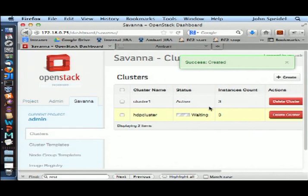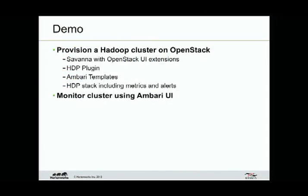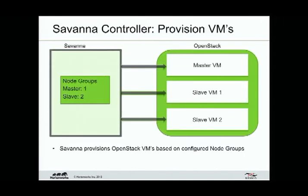All right, so we're going to go through several phases here. The total time for this takes about 10 minutes. As you can see, we have 3 particular instances we're going to create, the master and 2 slaves. It's going to go through various phases. If we could go to the slide deck. Okay, so we can specify node group templates, cluster templates. At this point, we've uploaded an Ambari blueprint. All right, so at this particular phase, what's happening is Savannah is provisioning the VMs. It's going ahead and spinning up 3 VMs, doing what's necessary to provide connectivity between those VMs.